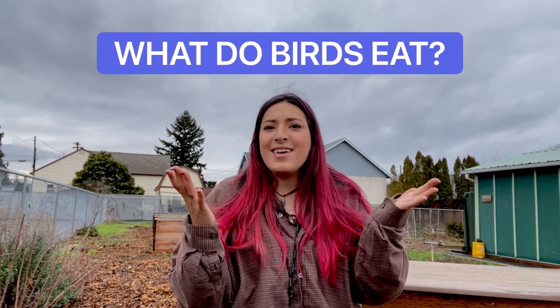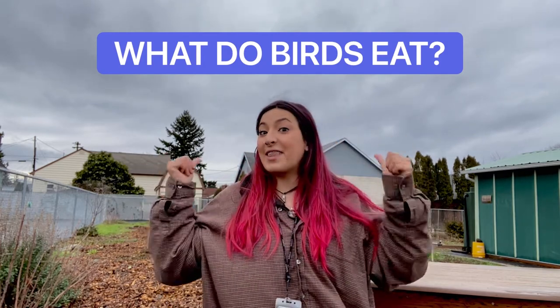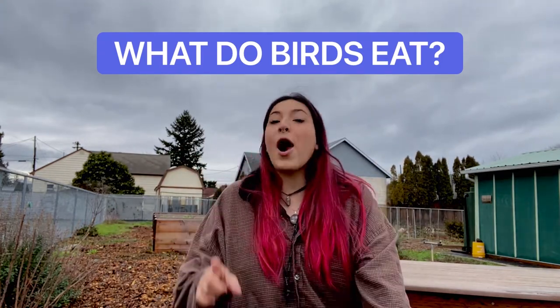Okay, now that we have a better sense of what types of birds live here in Portland, let's think a little bit about what you think they eat. Do you think that any of our birds might find something in the garden? Totally! Birds love to eat things that are in the garden. A cool way to tell what a bird eats is you can actually look at their beak. Depending on what a bird eats, their beak changes.